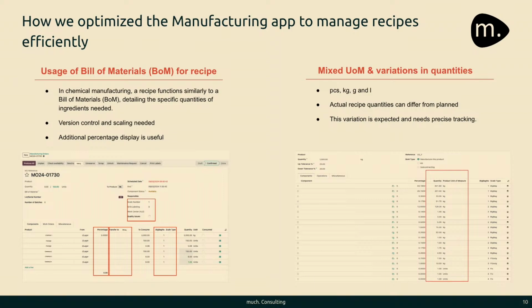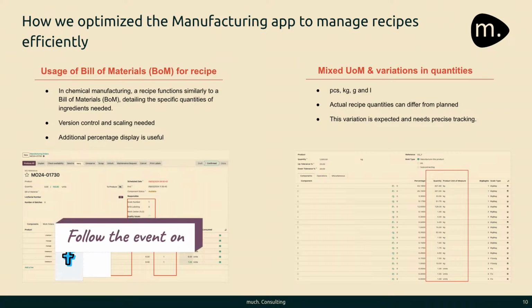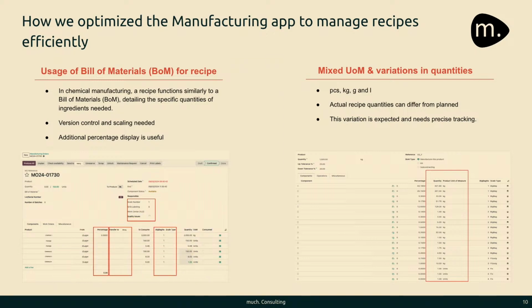Everything is being made via one manufacturing order, so you don't necessarily have to write any information out of Odoo. Of course, we also made sure that the percentage is displayed within the manufacturing order, because with recipes you are sometimes also working with percentages. Therefore, we also implemented that part.